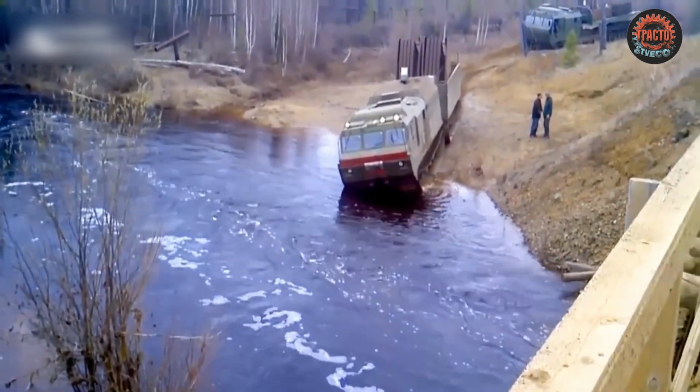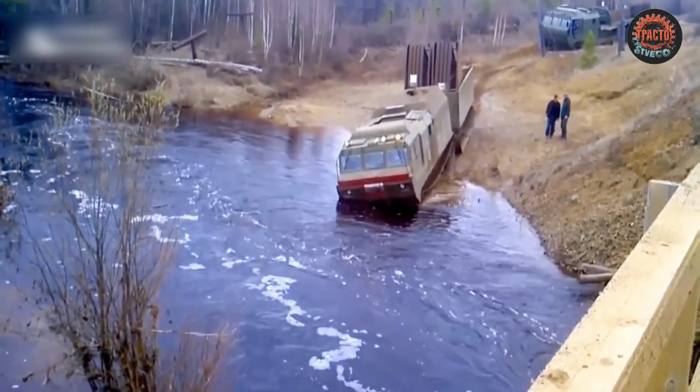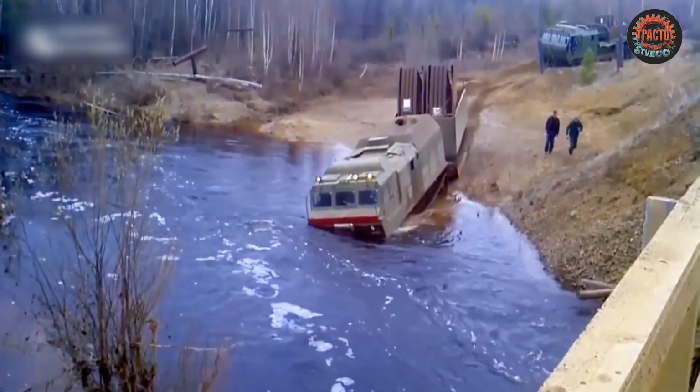Look at that vehicle wading through the water. It's handling the conditions well.